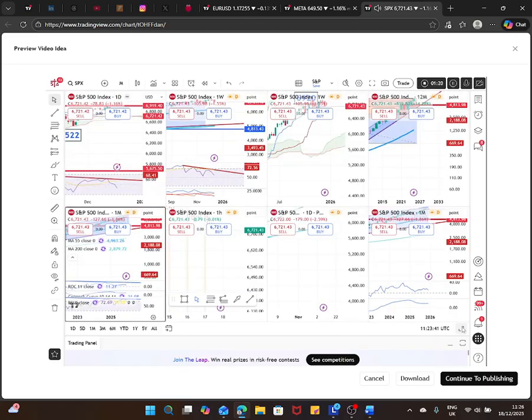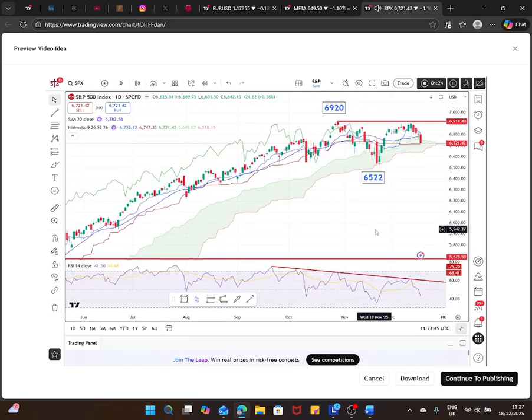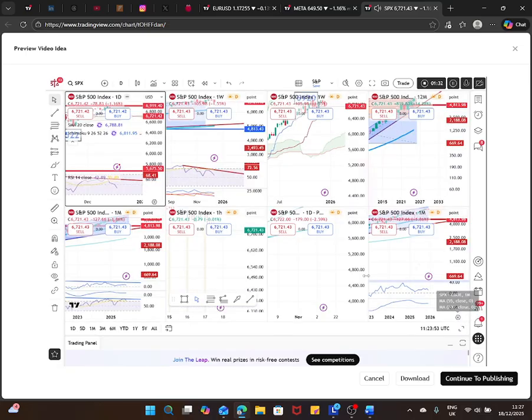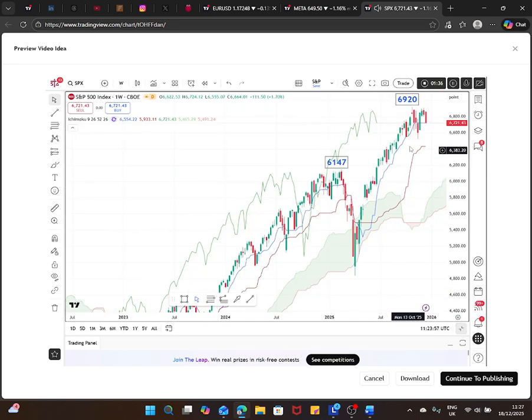So we are monitoring quite closely the action on the S&P, and particularly that low in November, because should a close below 6522 be seen, that would suggest further losses towards the baseline on the weekly chart, which comes in at 6432, and potentially the February high that we got at 6147.